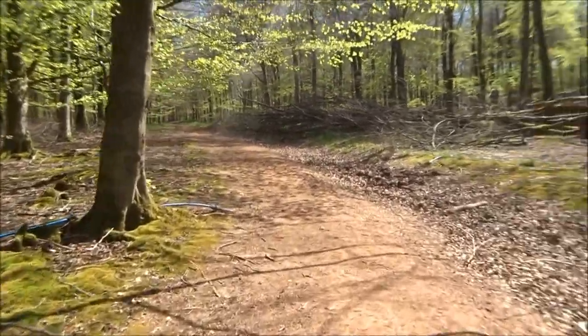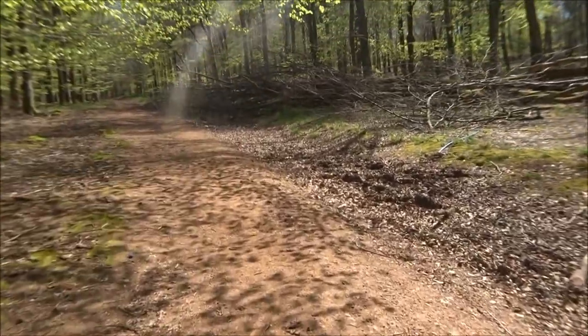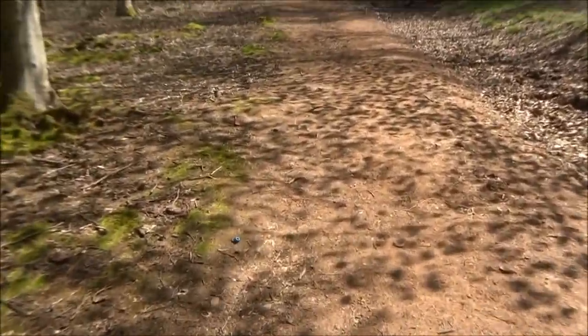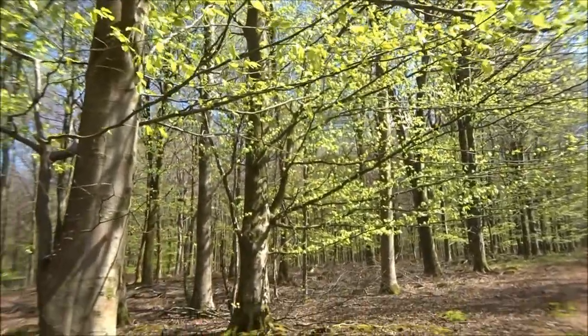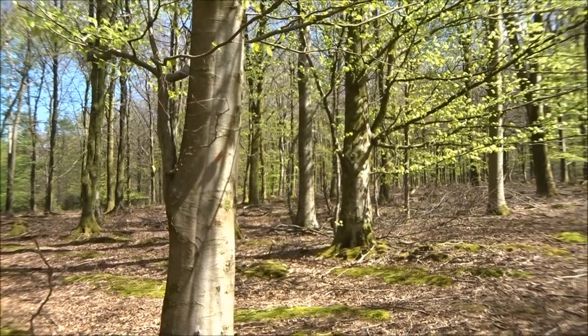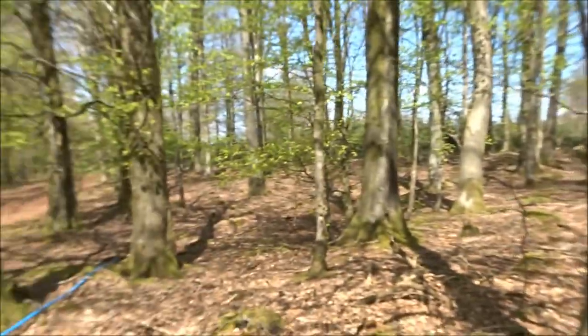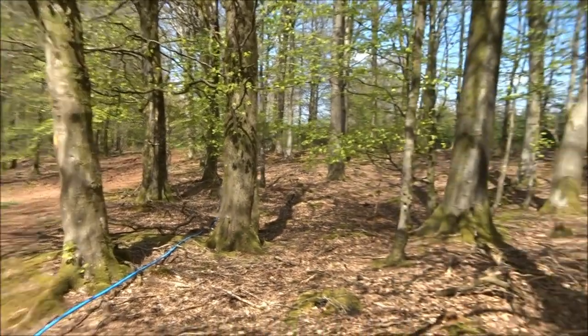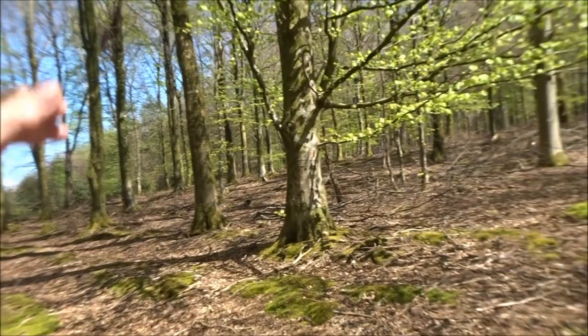I'm keeping the Sony running at the moment. Yeah, it's a hose pipe, isn't it? It's taking water somewhere. Yeah. Look at these lovely trees, everyone. They're gorgeous. Still going up. Good sign. The area of outstanding beauty will be over that way.